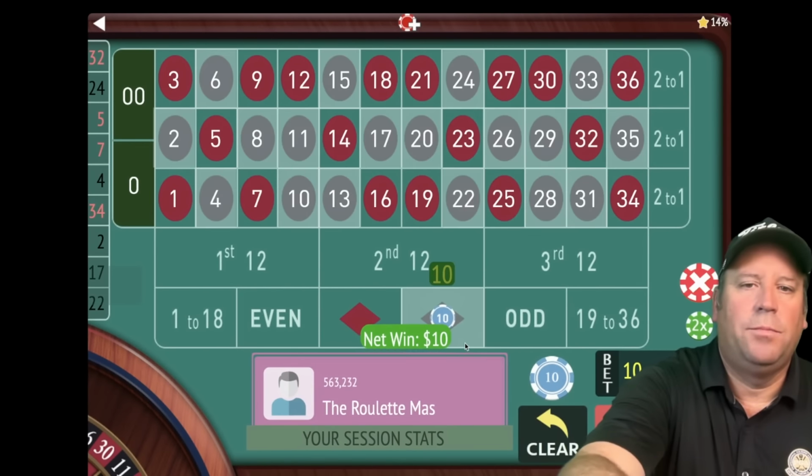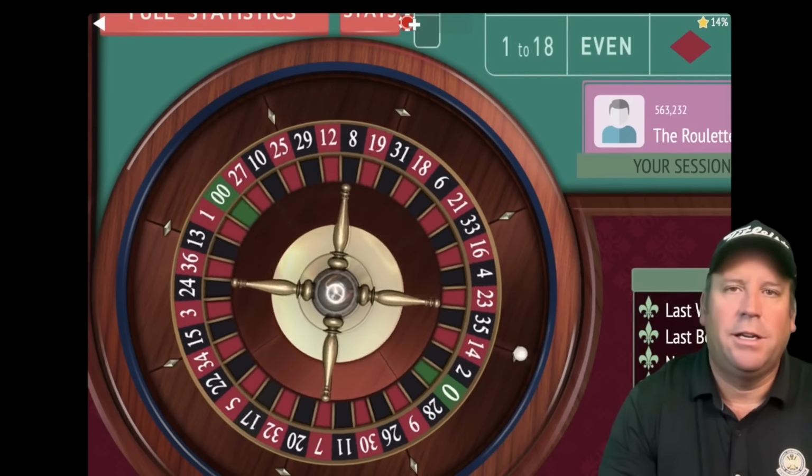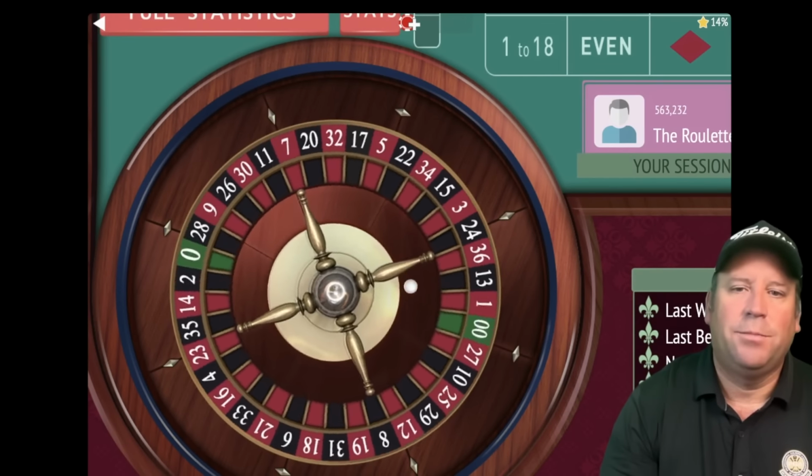That's a win. We'll be on black for 10 now. We're up $130. So cruising right along.